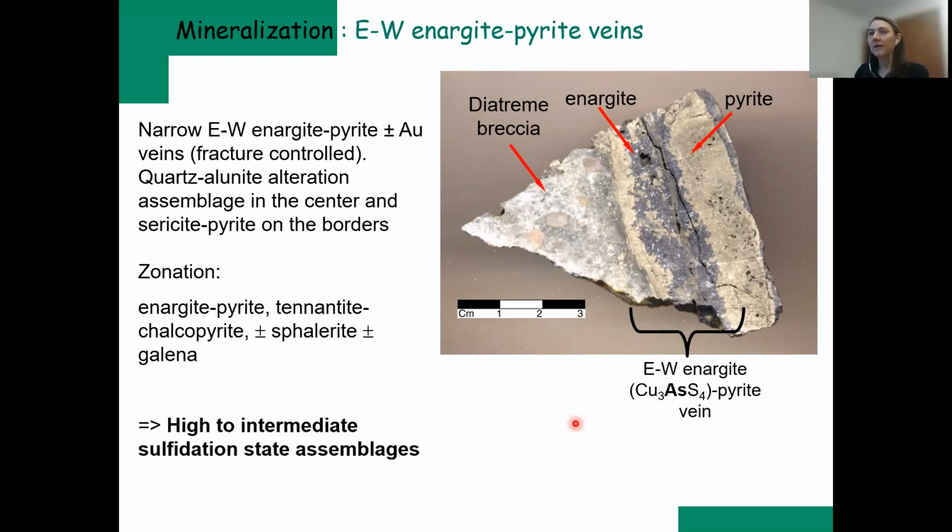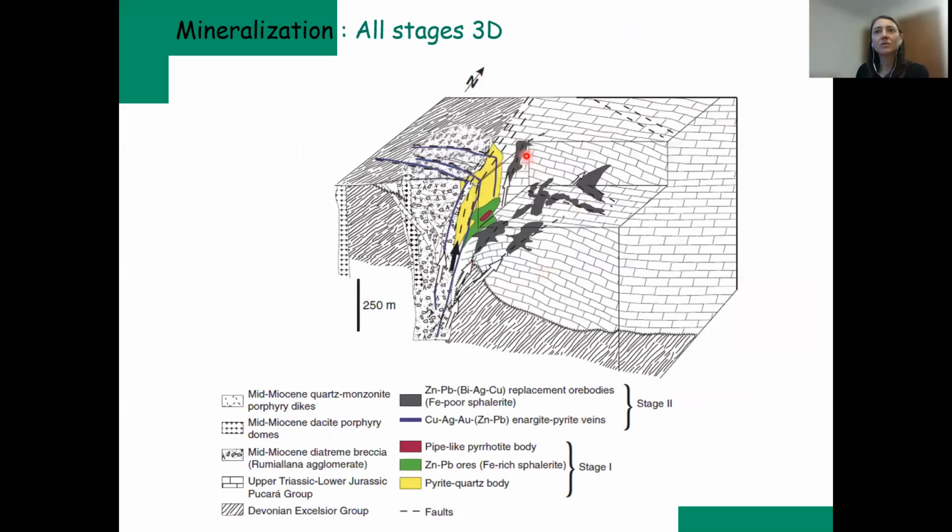And so this is a 3D block where you can see the enargite veins, the pyrrhotite pipes, pyrite quartz body, and the eastern zinc-lead mineralization. Again, the host rock is very important in the development of these different mineralization stages. Very well developed in carbonate rocks because it's very reactive rock, and not well developed in the other rocks.